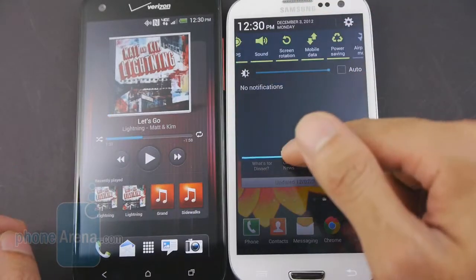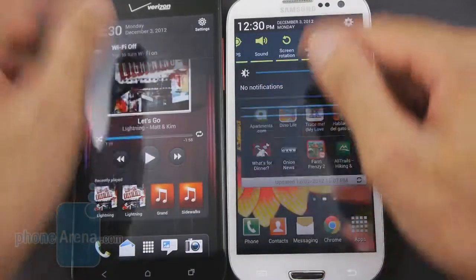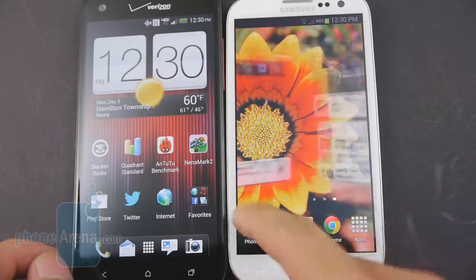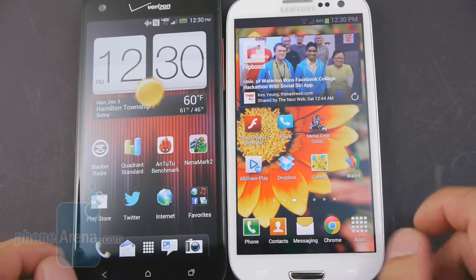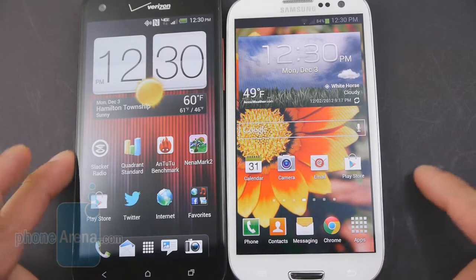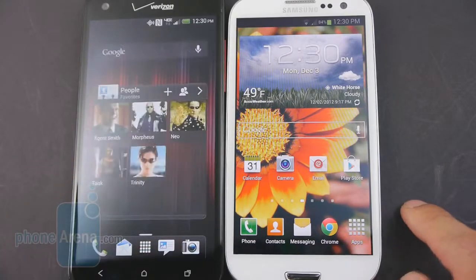For starters, we like that some of the connectivity features are built into the notifications panel, so you have easy access to that. On top of that, Samsung is really deep in its experience with things like S-Voice, S-Beam, the pop-up play feature, and the wide host of different camera shooting modes available with it. It really enhances the overall experience, whereas Sense lacks some of those finer elements.